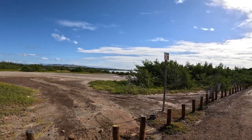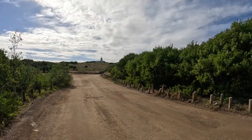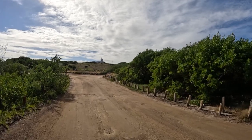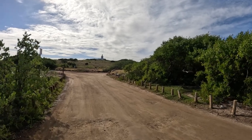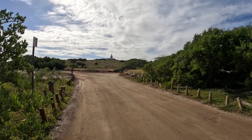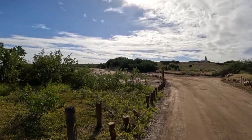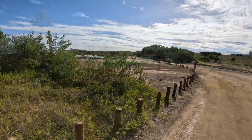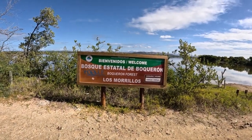Sort of the back lagoon here. And here it is, the lighthouse. And let's see if it's legal to park here. Yeah, certainly legal to park here. Could have driven in here, saved ourselves like 200 yards. And the more parking up here. So, there it is. State Forest of Boca Raton.